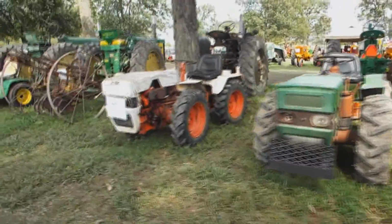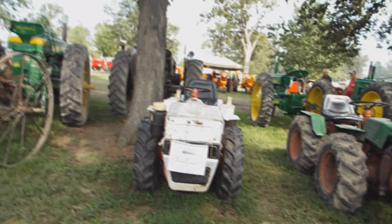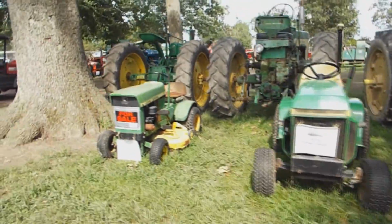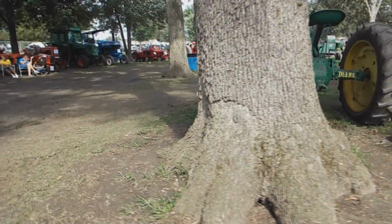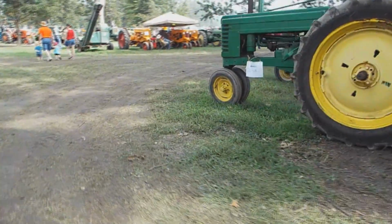But I mean, there's just everything. Everything is at the show. It's so cool. And whatever these things were, I forget the brand on these. They were some kind of weird off-brand. And then you see little John Deere garden tractors that are for sale. It's so interesting how you can go from a classic John Deere like a Model A to a little garden tractor.